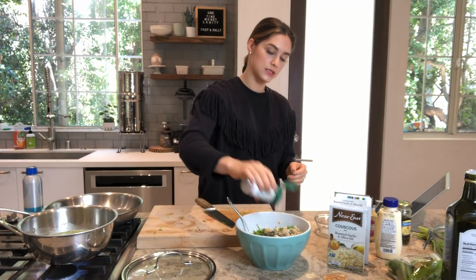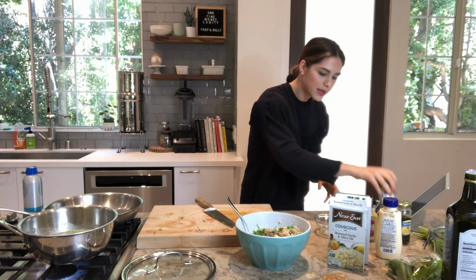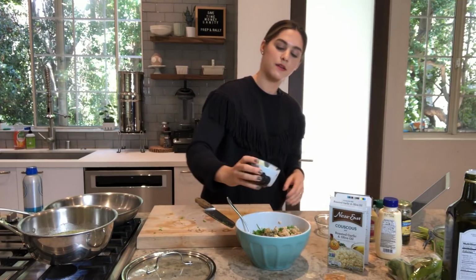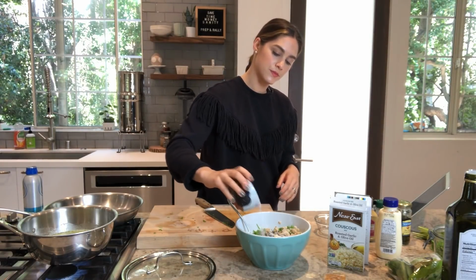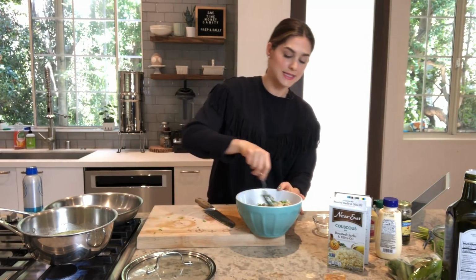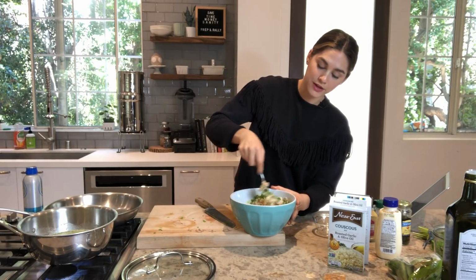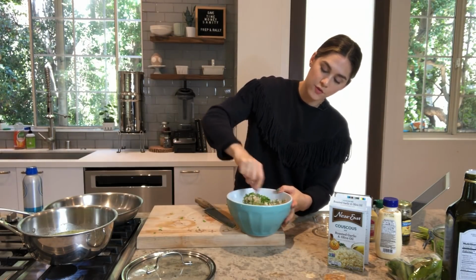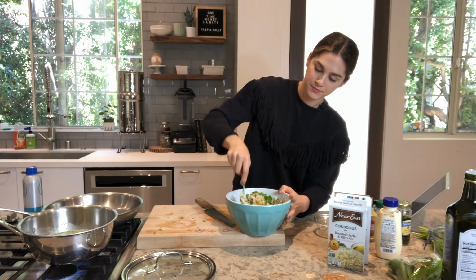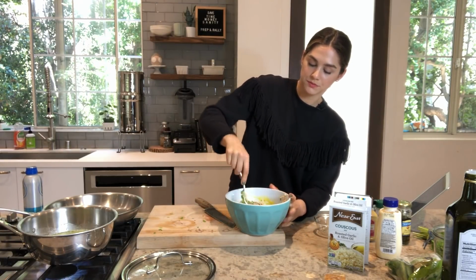Okay, some garlic powder. You could do onion powder, either one that you like, and then a little bit of salt to season the whole thing up. Okay, look how pretty that looks. And that's it. So this, you could cook these now or you could leave them in your fridge for the week. And then the night of is when you're actually going to cook them.